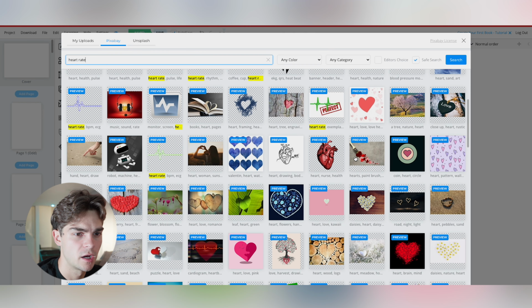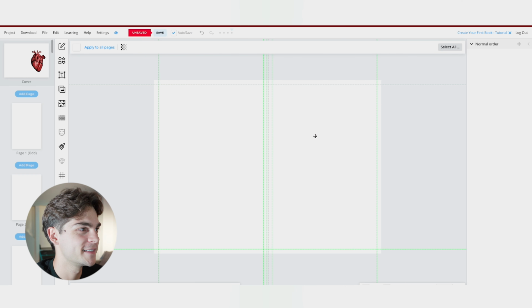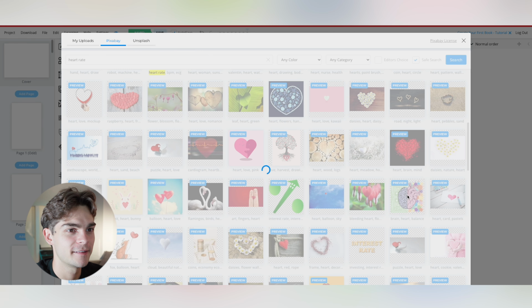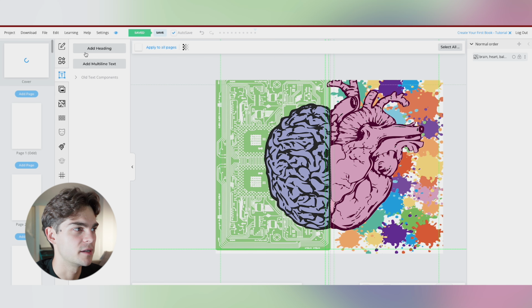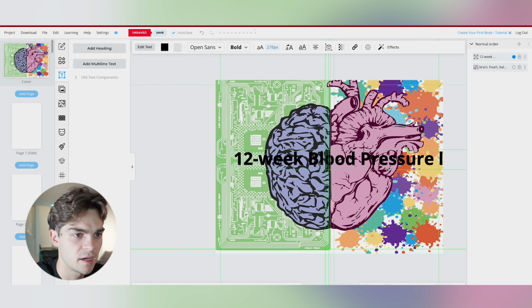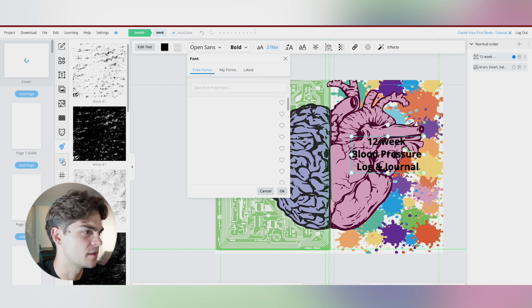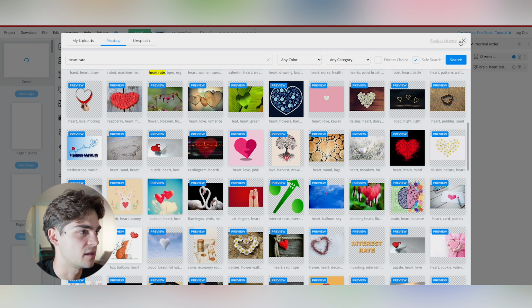All right, we got a bunch of different options here. We could go with something like this. Honestly, that seems a little too aggressive, to be honest. So I'm going to take it back. And let's just go with this one. That looks kind of cool. And now we're going to put some text on it. So we're going to click text, add heading, and we're just going to title exactly what the main performing keyword is: blood pressure logbook and journal. There's a bunch of other stuff you can do here. You know, you can add shapes and create patterns and all this other stuff. I'm going to keep it simple just for the sake of the video.